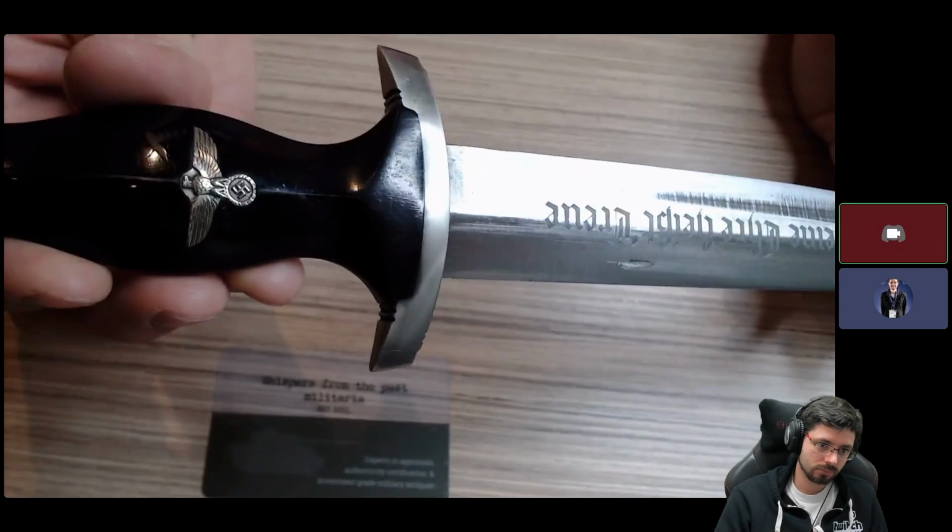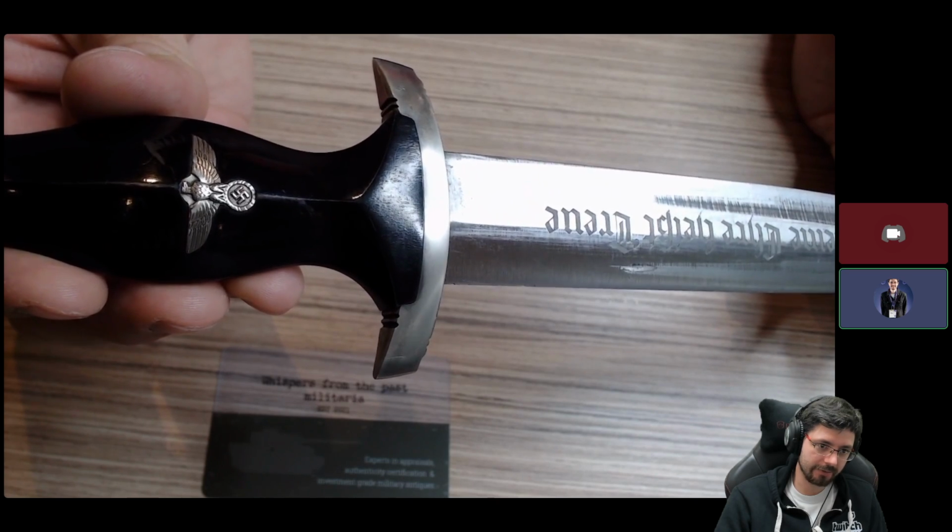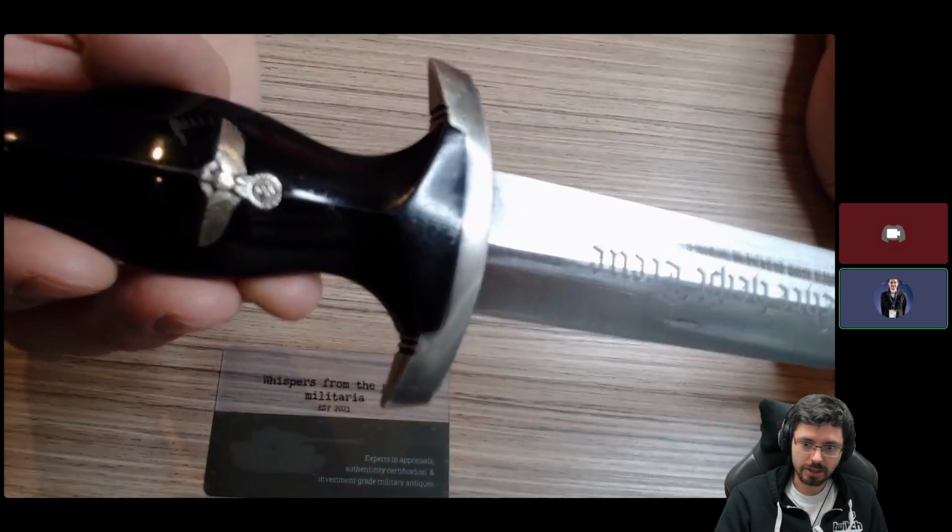Here we've got, is that clear, Hans? Can you see properly? Yep, that's good. Yeah, just hold it exactly there. It's perfect. Yeah, we can see the eagle with the swastika that it's holding there.